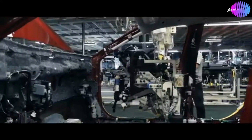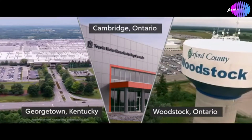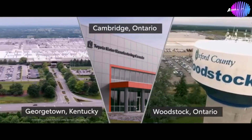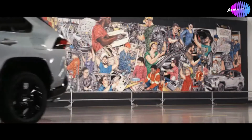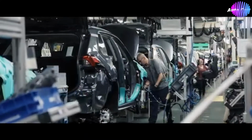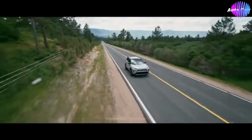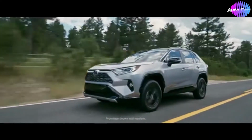In North America, RAV4 is assembled at 3 facilities, 1 in Kentucky and 2 in Ontario, the last of which is dedicated solely to RAV4. The team in Woodstock, Ontario prides itself in being responsible for putting hundreds of thousands of RAV4s on the road each year. So where does it all begin?